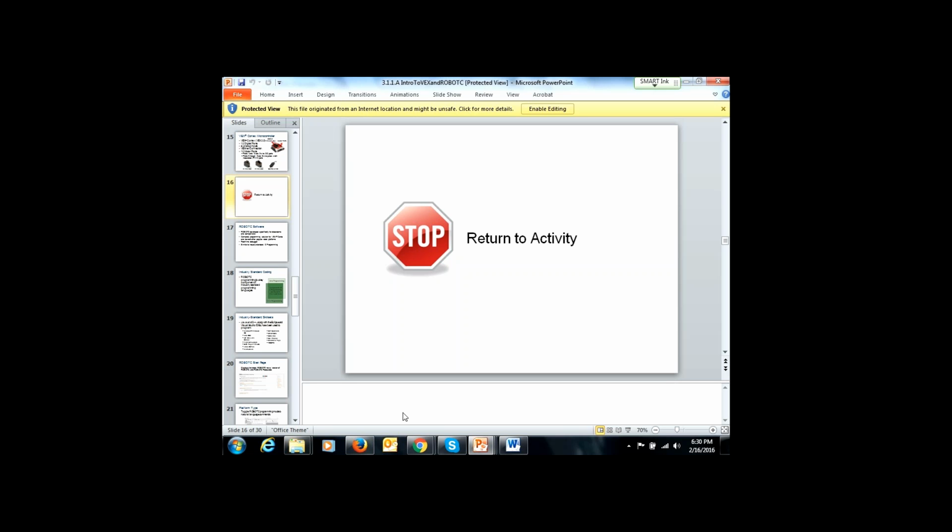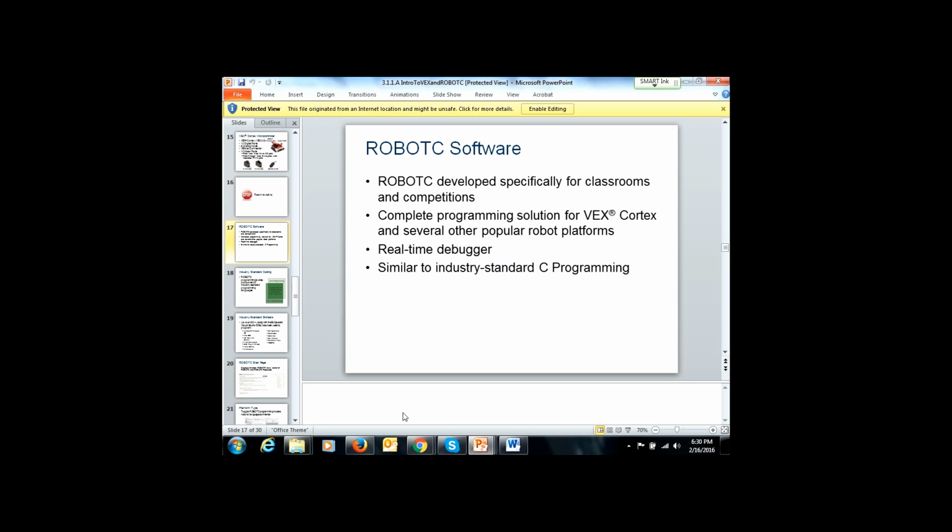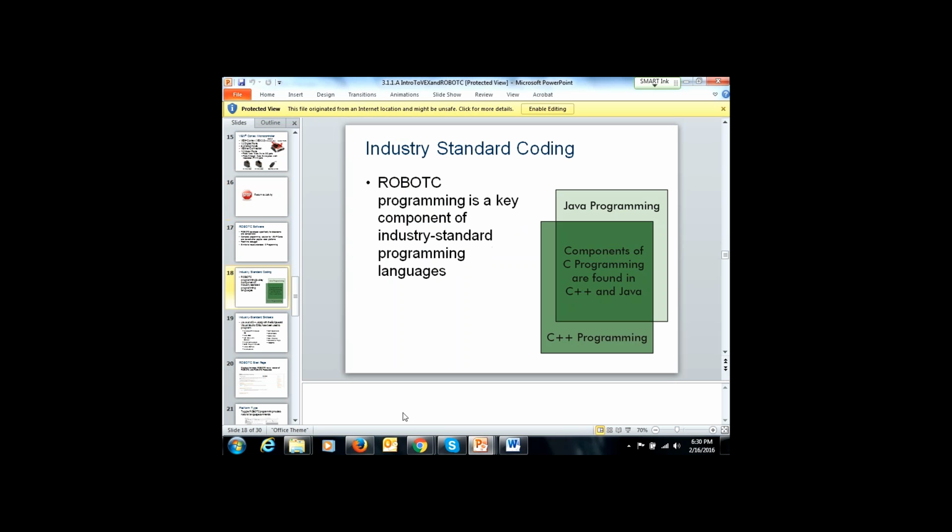Adam, do you want me to keep going in this, or do you want to jump in and show them the robot stuff, or do you want me to run through the rest of this? I might as well just finish this up would be fine.